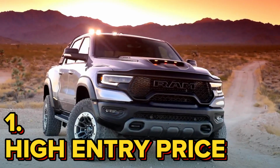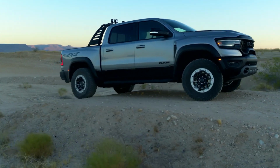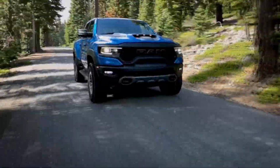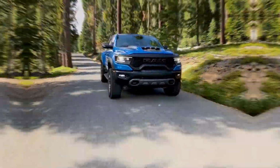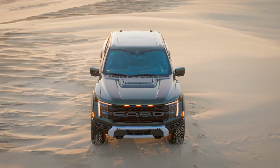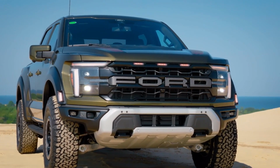Number 1. High entry price. Another key problem of the Ram 1500 compared to its peers was the very steep entry price. The Ram 1500 was basically the creme de la creme of the pickup truck world, and this was reflected by its $41,500 entry-level price. This was unacceptable for a truck that had such little equipment, especially since last year's F-150 started at almost $6,000 less, and was fairly better equipped than its Ram 1500 equivalent.